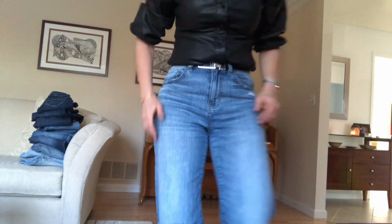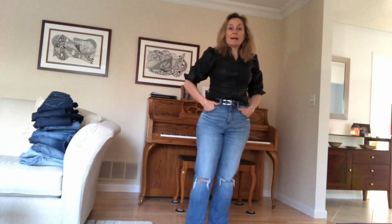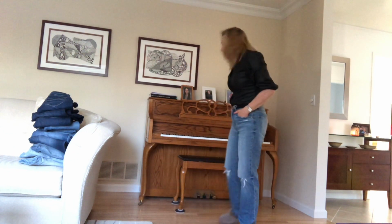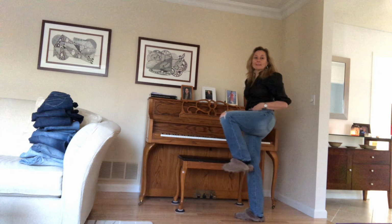Give me a minute, and I'm going to stand up and show you my last pair of jeans, okay? So you can see what these look like. Again, a different silhouette than the others. Okay, these jeans are by Denim, and I'm going to stand back and you can see my lovely slippers with this, okay? See my slippers?